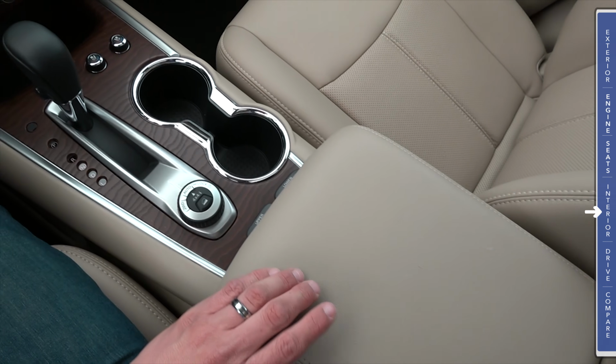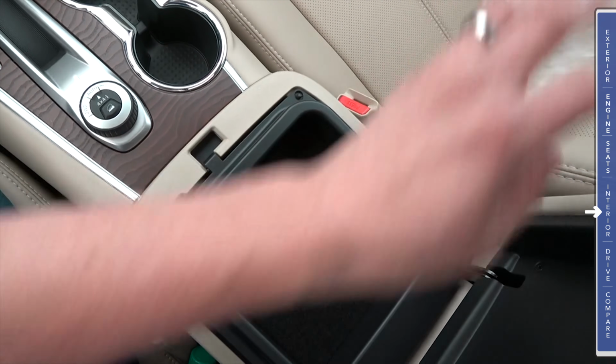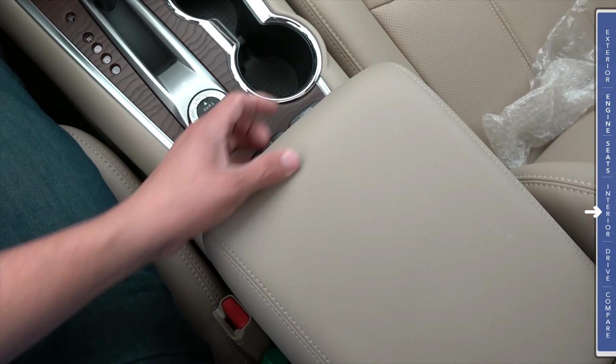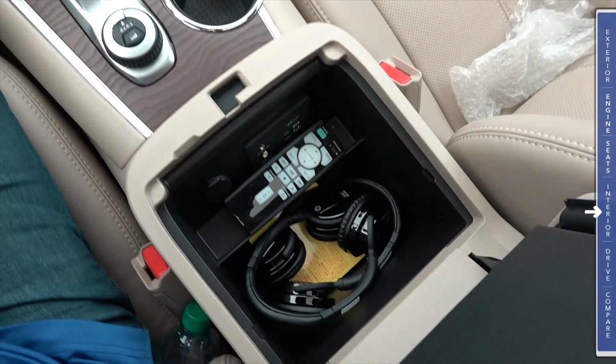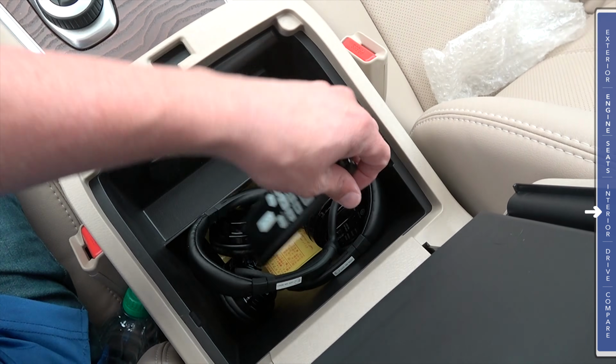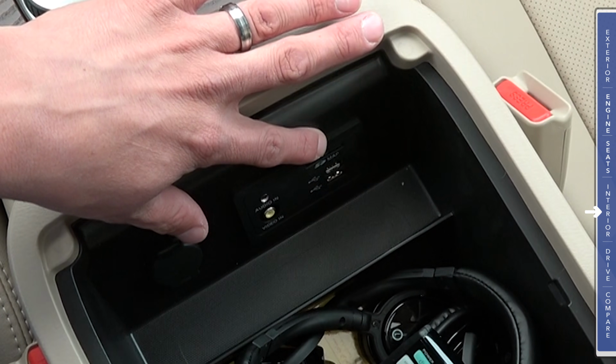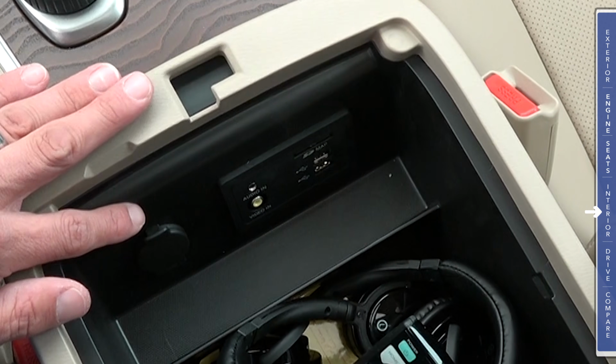The center console is softly padded, and it has 2 sections. There's an upper section right here. You see there's enough room for wallets, phones, that sort of thing. And then there is a deeper lower section where we have the headphones for the rear entertainment system. We have the remote control for that as well. This is where you'll find the USB inputs, the SD card for the mapping database, video and audio inputs.